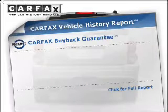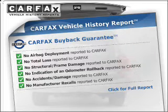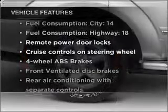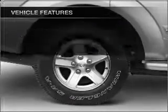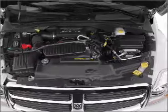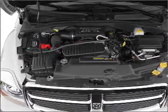Know the history on this ride and greatly reduce your buying risk with the included Carfax Vehicle History Report. Plus, enjoy these notable features that are included in this vehicle: air conditioning, power door locks, power windows, power steering, cruise control, power mirrors, an AM/FM stereo with a CD player, an adjustable tilt steering wheel.